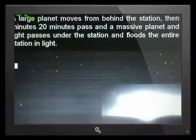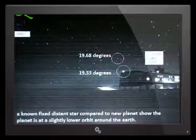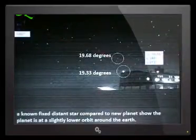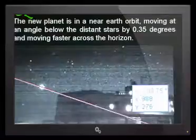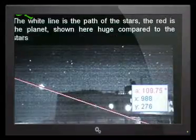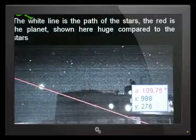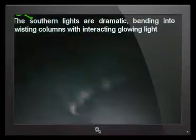A better shot of it. There's the planet, very, very bright light and huge compared to the surrounding stars. And there's how I measured it. It's 19.68 for the stars and 19.33 for the planet. So the white line, if you see it to the bottom right, it's getting further away than it is to the up top left. Very hard to pick up.